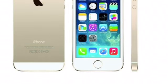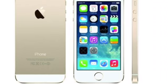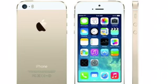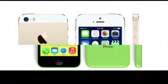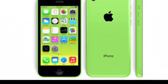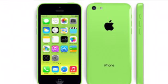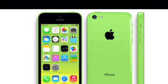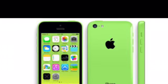On to the iPhone 5S. This also has a 4-inch display. It has an 8-megapixel camera with 1 gigabyte of RAM, and has 16, 32, and 64 gigabyte models, and about 9 million sold in the first week. iPhone 5C has a 4-inch display, has an 8-megapixel camera, 1 gigabyte of RAM, 8, 16, and 32 gigabyte models, and about 9 million sold in the first 3 days.